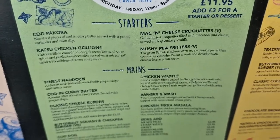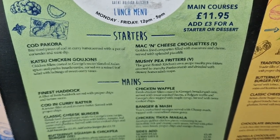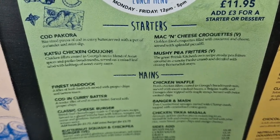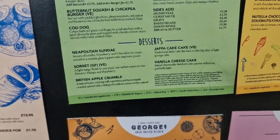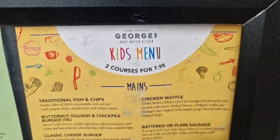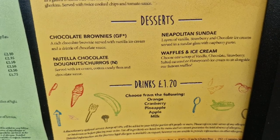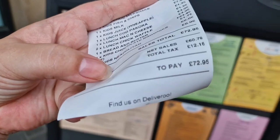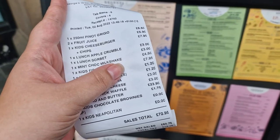Right, so here's the menu that we had. So it was a main course for £11.95 and then you could add a starter and dessert for £3. We had the mac and cheese croquettes and the cod pakora. And then we both had chicken and waffle. And then I had sorbet and Mum had British apple crumble. And then the kids menu is two courses for £7.95. They're the mains, they're desserts, and then you get a drink for £1.20. So not bad. I mean, all in all, we spent £72.95, and that included Mum's wine. So yeah, not bad at all.